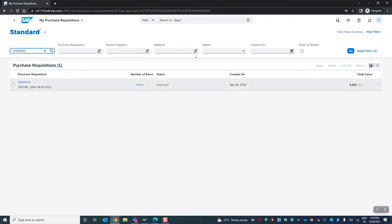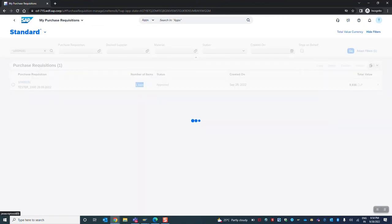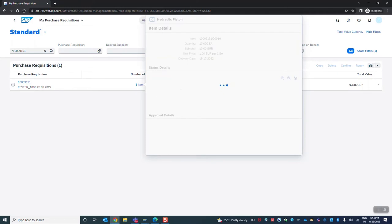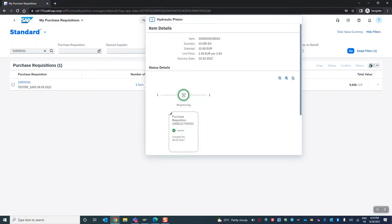I can see that this is already approved. If I go to the item details, I can also see whether this is already replicated to the relevant connected system or not. Let's check that. See, this is the purchase requisition that got replicated to the connected system based on the shopping cart that I've created in Hub. Now, let's log in as a central purchaser and see how, as a central purchaser, I can access the purchase requisitions from multiple connected systems and work on the same.